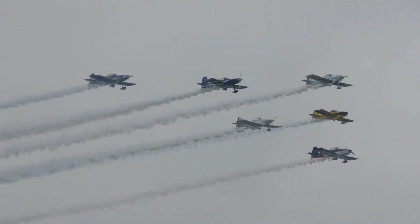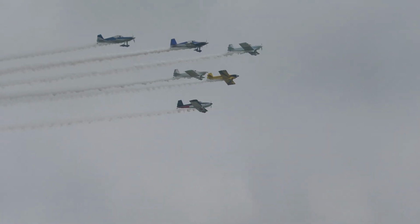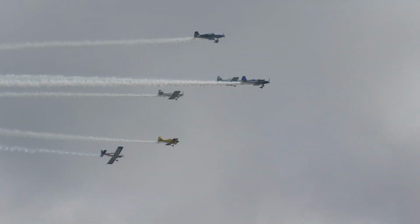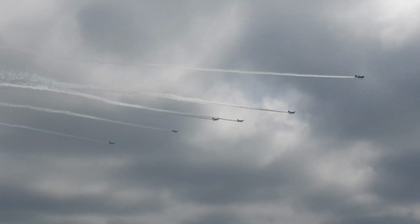So keep your eyes peeled, ladies and gentlemen. Right over the runway. I think we're going to see all sorts of fun. Let's see if they're going to do bombers for me. There it is. Oh, right over the A-10s for us too. I love it. They're keeping it right below those clouds too.